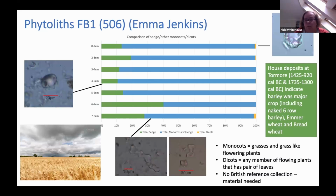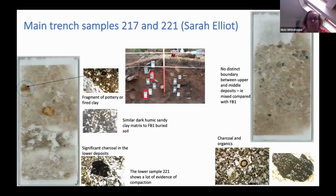What we do know, of course, is that the house deposits at Tor Moor, which I've mentioned, do indicate quite a number of cultivars were being cultivated in this landscape. So particularly barley was a major crop, including naked 6-row barley, but also emmer wheat and bread wheat. But we don't know what is being cultivated on this particular location.